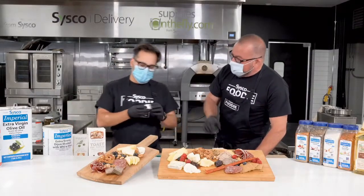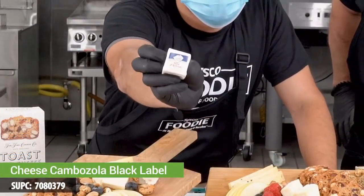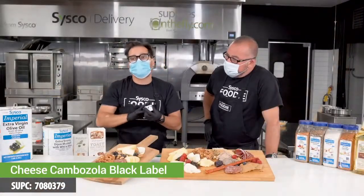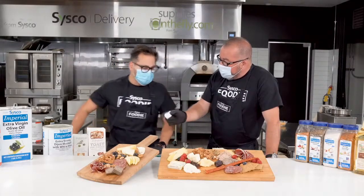So what do we got here? I love this little baby. It's an Affinois, a bloomy rind cheese. It comes just like this. This is brilliant for boards, because that's your portion right there. You cut it in half, you're ready to go, and it comes in frozen, so you don't have to worry about it going bad. Now, can you bread that and fry it? You could. I haven't, but I bet it would be good. Yeah, I think it'd be a great salad topper.